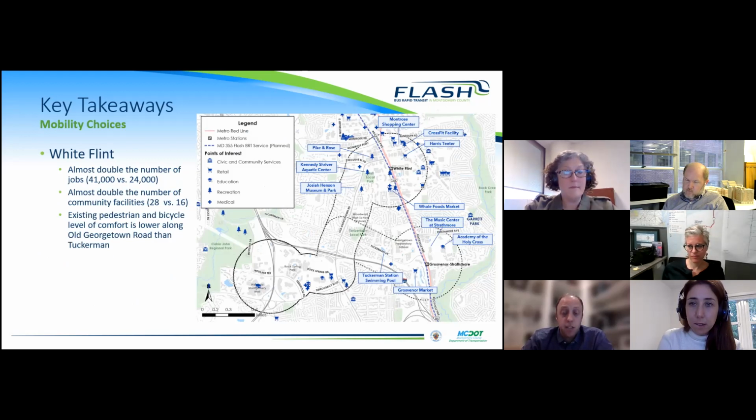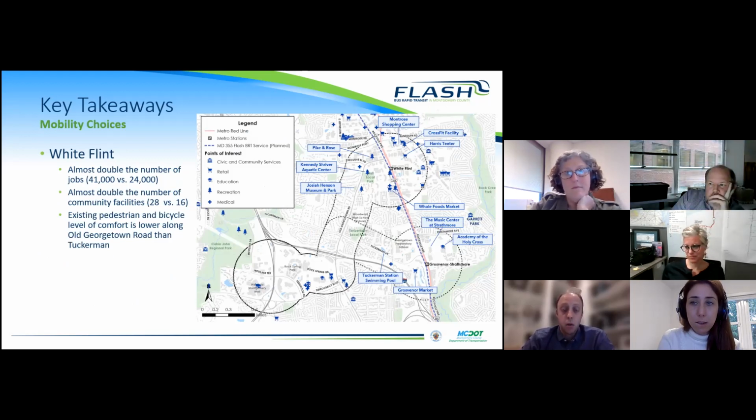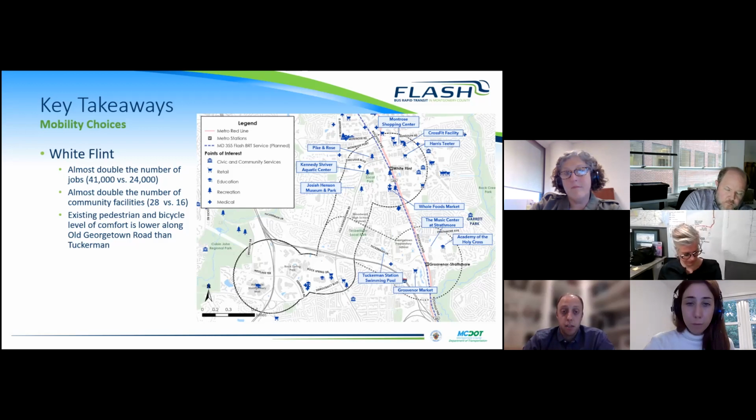You see some of the community facilities here that are in the study. There are a lot of popular destinations beyond just traditional work destinations that we want to capture in our analysis. When we look at the existing number of jobs, it's almost double on the White Flint portion of the alignment, and for community facilities, an advantage for White Flint as well. We did look at existing pedestrian and bicycle level of comfort. That was a separate effort done through the county to identify how comfortable it is to either bike or walk in these areas. We did find that the level of comfort is lower along Old Georgetown Road, largely due to the width and the travel speed along that corridor.